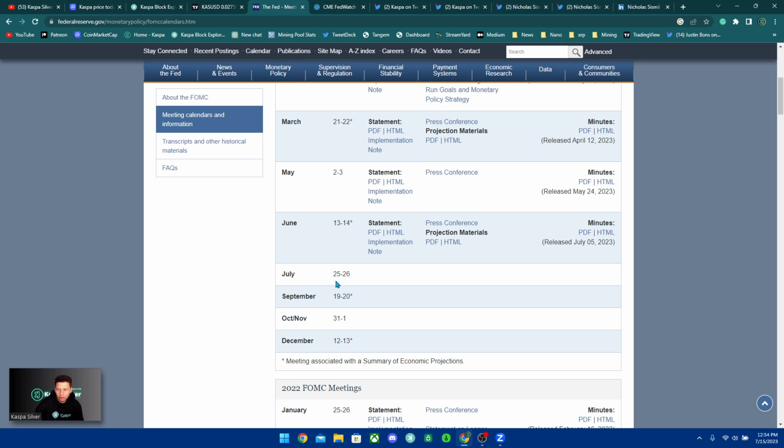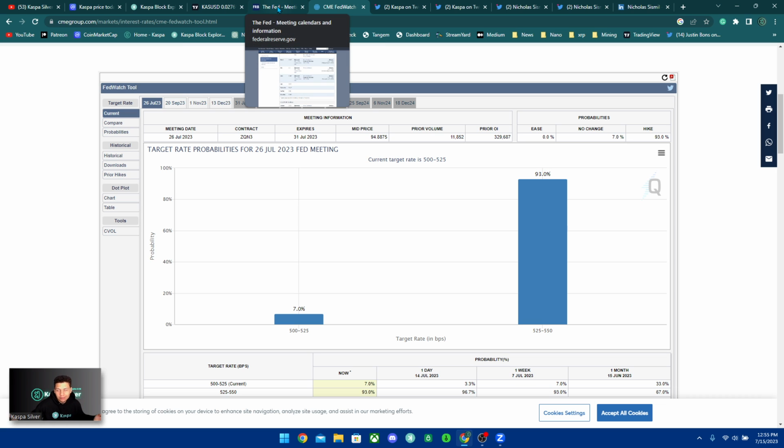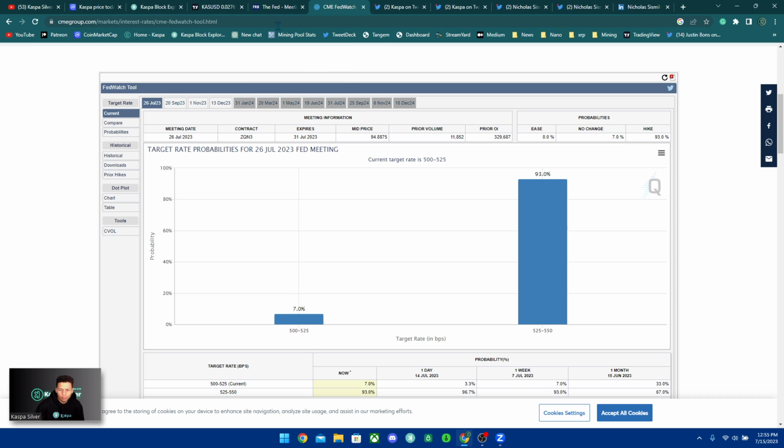I do want to point out though that soon the FOMC meeting is going to be coming out in July in the US. These move the markets. If you look at the CME FedWatch tool, you can see that it is predicting an increase in interest rates again in 2 weeks from now. They're going to be increasing interest rates another 25 basis points. And historically, this has actually turned out bullish for Bitcoin.